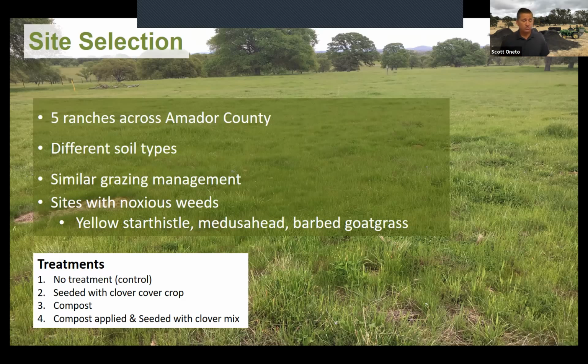And so really the first treatment in here was I just wanted to throw out some desirable seeds. So I chose a clover cover crop that I'll show you the mix here in a second. So on one of the treatments, we just scattered some seed mix. Another treatment, we added just compost. And then in the last treatment, we did the combination of compost with the seed. And so we wanted to see what would happen with all of these various treatments.